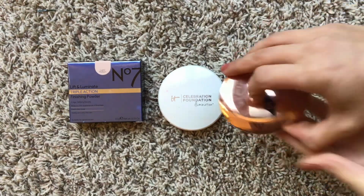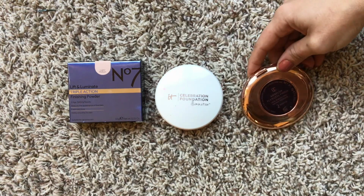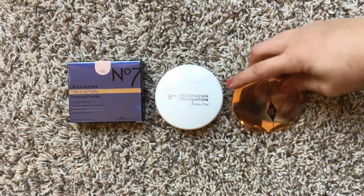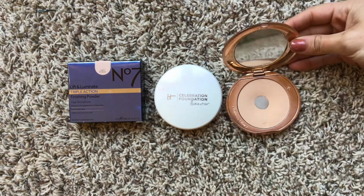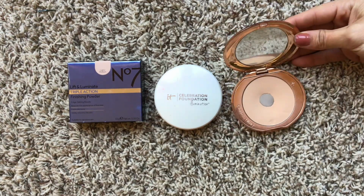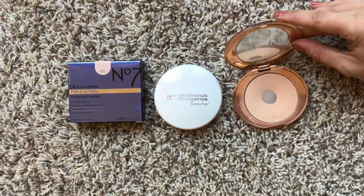And then I have the Charlotte Tilbury powder. Really enjoy this one, the Airbrush Flawless Finish, and I have hit pan on this one as well, so I'm going to be panning this one in the next year. I mostly use this just to set under my eye and a little bit on the T-zone.